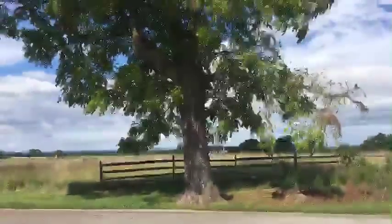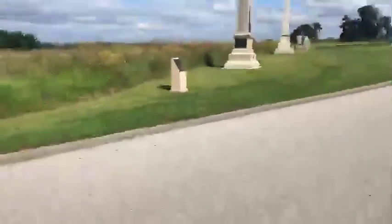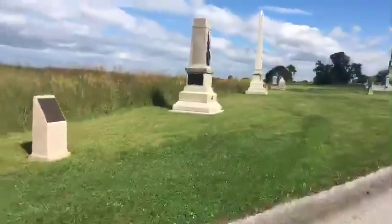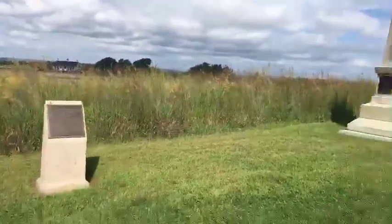We call them witness trees if they were here during the Battle of Gettysburg. I'm trying to block the wind as I walk around here as well. So that's one of at least 10 witness trees we have. We probably have more at Gettysburg as well. But you can really well see, hey, this is where the Union line was.